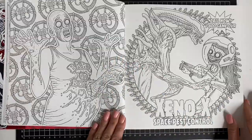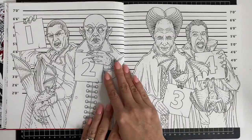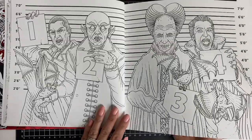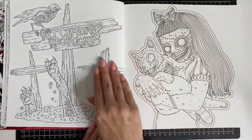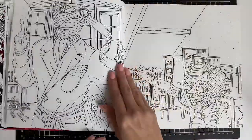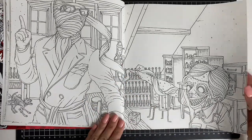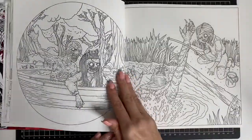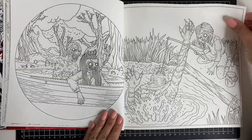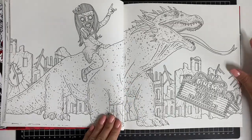We have the Alien franchise. And a whole heap of vampires. Number 3 is Bram Stoker's Dracula, one of my favourite movies. We have Pet Sematary, based on the novel by Stephen King. And The Invisible Man. The Creature from the Black Lagoon with Ghouliana and her friend. I'm guessing this one is Godzilla.